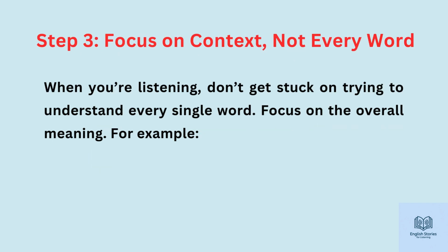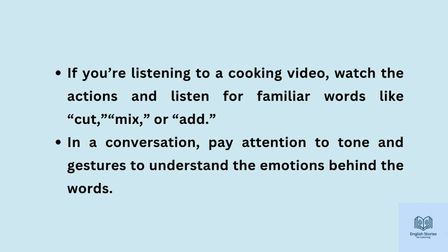Step 3. Focus on context, not every word. When you're listening, don't get stuck on trying to understand every single word. Focus on the overall meaning. For example, if you're listening to a cooking video, watch the actions and listen for familiar words like cut, mix, or add. In a conversation, pay attention to tone and gestures to understand the emotions behind the words.